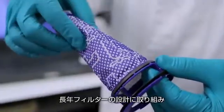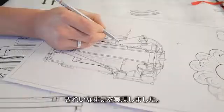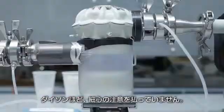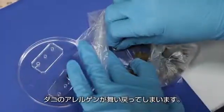So we spend a lot of time designing our filters and our seals to make sure that we actually retain the dust and only emit really clean air. Unfortunately, some other manufacturers don't take that same care and attention, so you end up emitting the dust mite allergen back into the air that you're breathing.